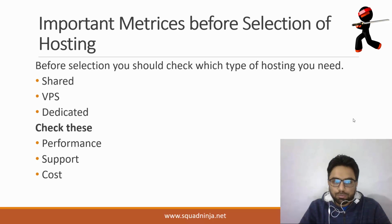Before selection of your hosting, you need to understand which kind of hosting you require. There are basically three types of hosting. First one is shared hosting, second one is VPS hosting, and third one is dedicated hosting. There is a separate video about the types of hosting which you can check from the above cards or the I button. And second thing, before selection of the hosting, you should check the performance, support, and the cost.